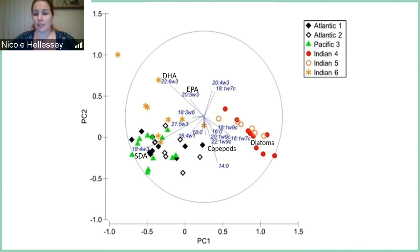So we have Indian Ocean Site 6, which is predominantly seeing high levels of DHA, that 22:6 n-3, and some EPA, although at a lower level. We're seeing, though, that those krill from the Atlantic and from the Pacific basins are incredibly high in SDA, that 18:4 n-3, which, if you remember, is the fatty acid that the fishery was having such issues with when trying to meet the monographs of what they're making their krill oil tablets with.